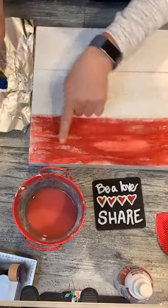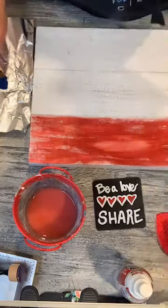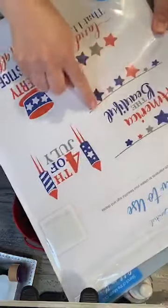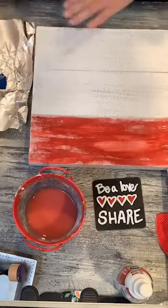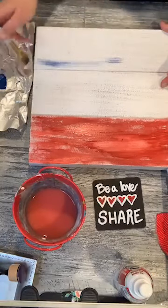So up here, I'm gonna use the stars stencil, the banner. I'm gonna use this part, this banner, and I think I'm gonna do blue and white stars over the red. And then down here, I'm gonna put one of the words, but let's get some blue down here on the bottom.